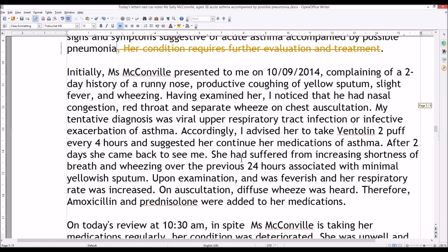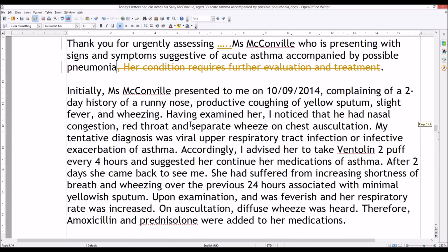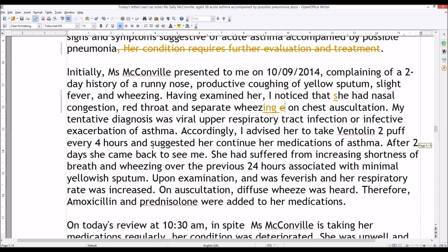"Miss McConville presented to me complaining of two days of running nose, coughing, with a slight fever and wheezing." I would always write it out instead of putting 2. Don't make simple mistakes like that. "She had nasal congestion, red throat, and separate wheeze." Well, wheezing, because it's an activity. Separate wheezing, because it's not just once, is it? It's an activity. "And this was about infection affecting asthma, monthly in 2 puffs."